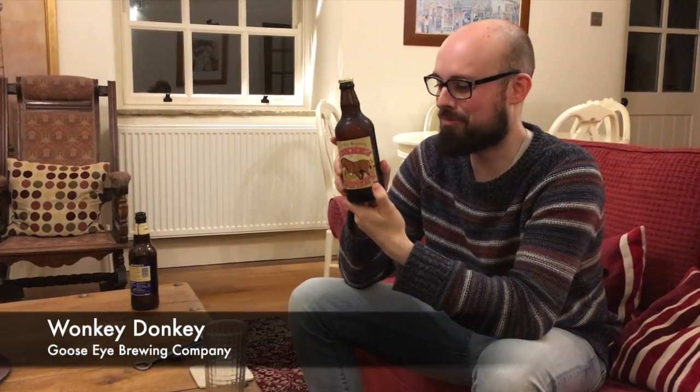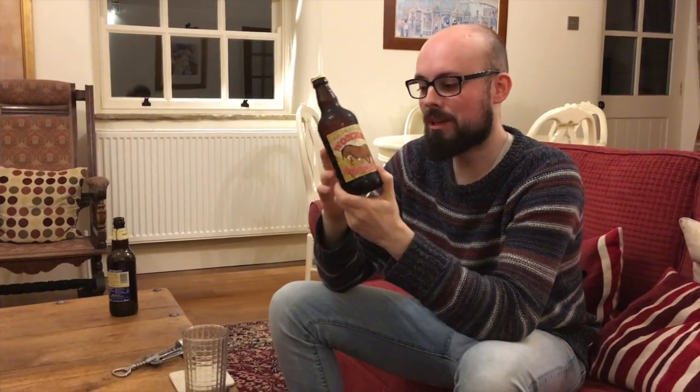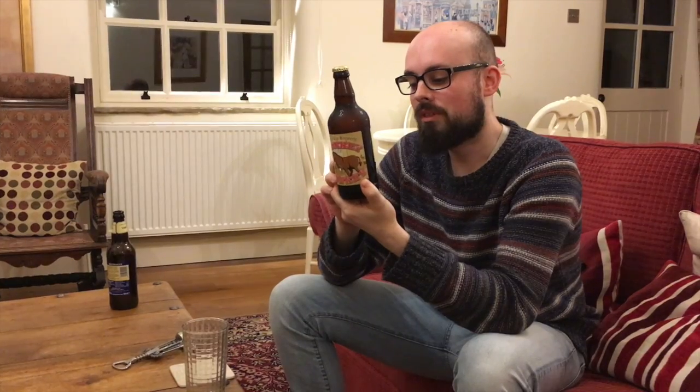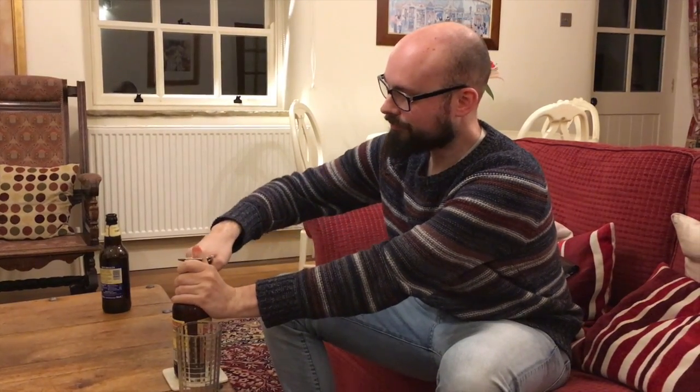Next up, we've got Wonkey Donkey, which is pretty much the best name for a beer that I've heard in a long while. This is by the Goose Eye Brewery. This is not a brewery that I'm familiar with, but they're from Keighley in West Yorkshire. So let's see how it fares up compared to the last one.